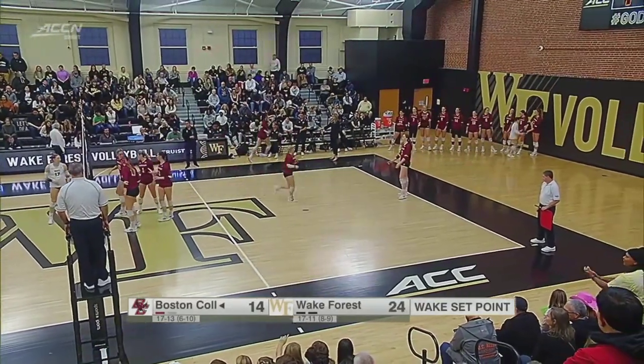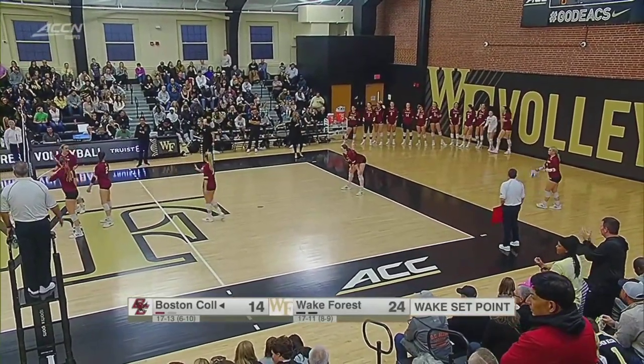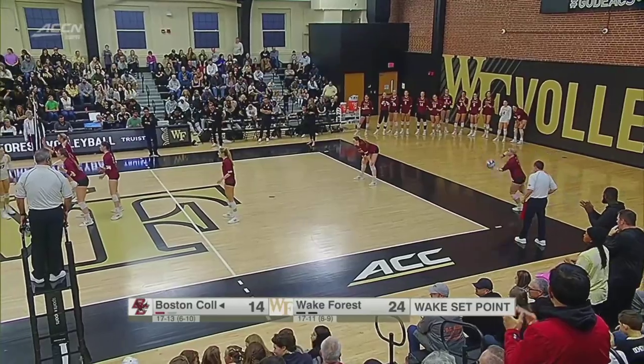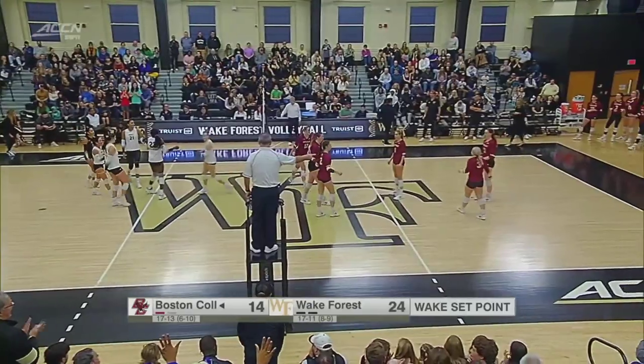It seems like Boston College is in kind of a rhythm of about four players that they're setting a lot: Haggerty, Crabtree, Jensen, and Ross. Not seeing a whole lot of other distribution. There's another freshman who just got into the game, Chandler Swanson.